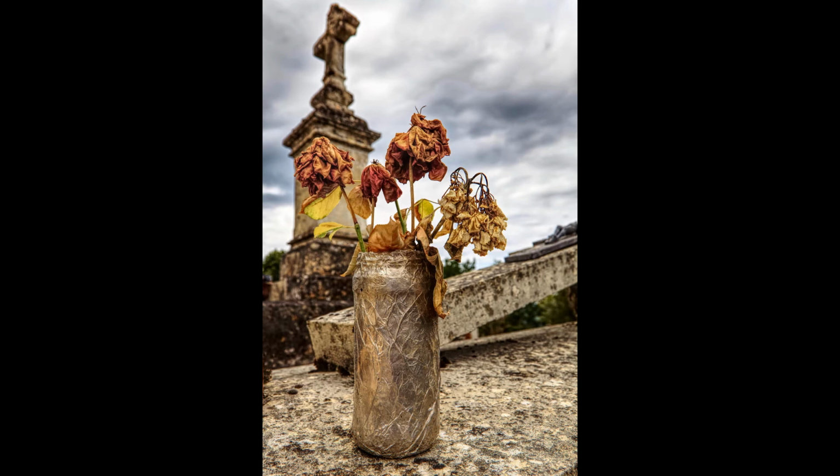And in places you do find where fresh flowers have been put onto graves. Here, those flowers have suffered the heat over a few weeks, perhaps, and just the neglect and the change in colour and texture from a photographic perspective, it draws the eye and is quite interesting. I quite like the silver coated jar that contained water, but all of that has been evaporated out.